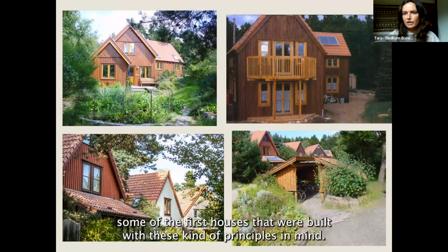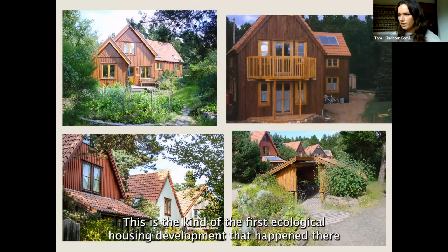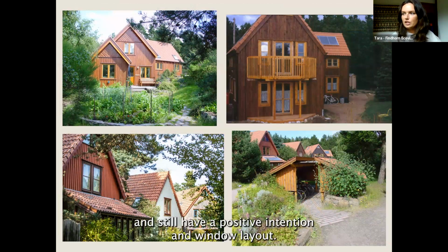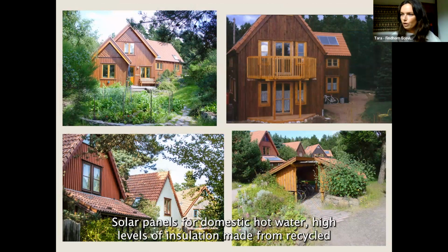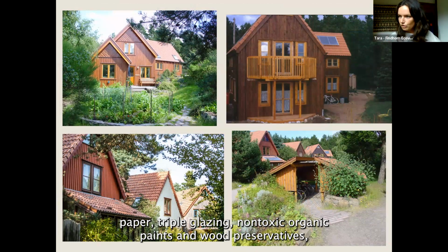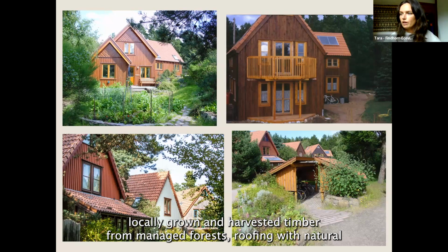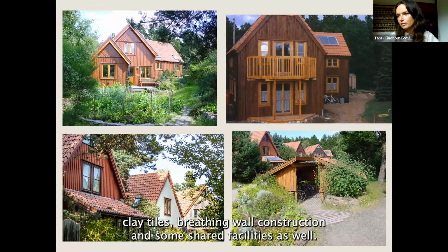And now we move on to some of the first houses that were built with these kinds of principles in mind. This is the first ecological housing development that happened there, in Bag End. Some of the features that they had and still have: passive solar through orientation and window layout, solar panels for domestic hot water, high levels of insulation made from recycled paper, triple glazing, non-toxic organic paints and wood preservatives, composite boarding manufactured without the use of toxic glues or resins, locally grown and harvested timber from managed forests, roofing with natural clay tiles, breathing wall construction, and some shared facilities as well.